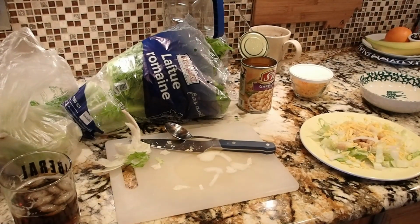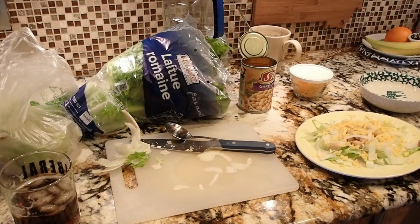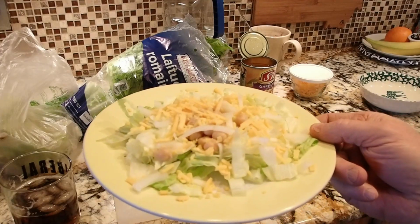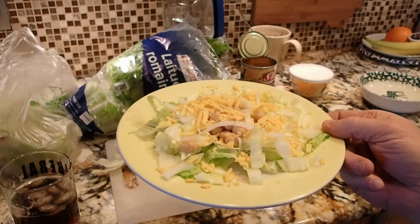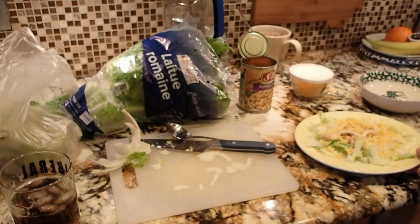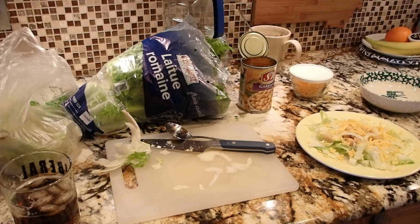Before I get to the calzone, I've made a salad. It's a simple little salad, 2 different lettuces, some garbanzos, some onions, and cheese. I'll probably put on a tiny bit of Italian, tiny bit of ranch dressing. I'm going to set this aside, and now I'm going to go to the important stuff and put together the homemade calzone.